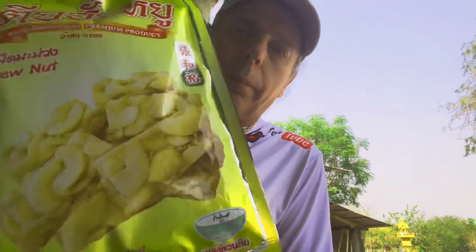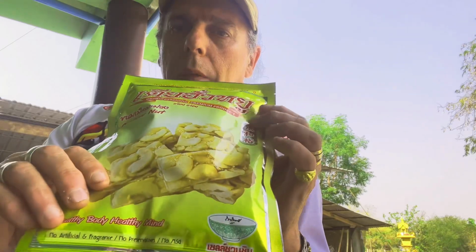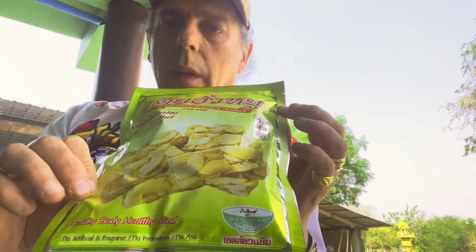Today we're going to be looking at some 3 products that I bought in Khon Kaen in Isan that they make there. The first one is the cashew nut. That's it there. And these are made in Khon Kaen, and this company's been going for well over 80 years. I think 1946 they've been going, and they're very well known. People all over Thailand go there to buy their products.